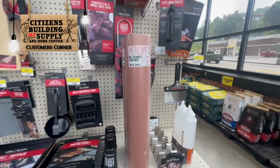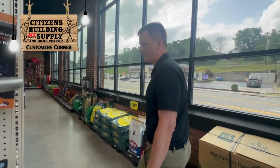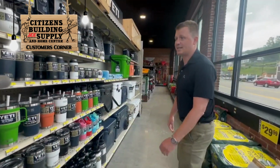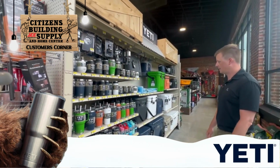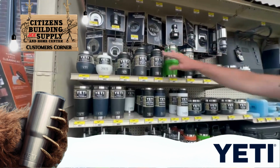Now, one thing you can't forget while grilling, possibly everyone's favorite part, is the beverages. Don't forget we are an authorized Yeti dealer as well. We have a great selection of coolers to cups to your koozies.